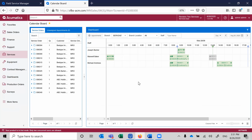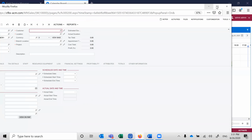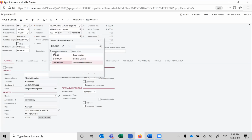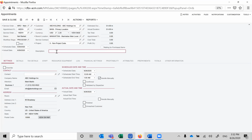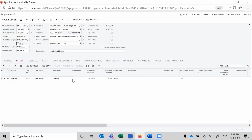So I'm here on my calendar board, and you see here we have the appointment button. I click on this, and an appointment is going to be opened up. I'm adding Nancy's company here, and then I will add a short description of what we're doing. And then I go into my details tab. On my details tab, I'm adding the laptop. This would be my inventory item.